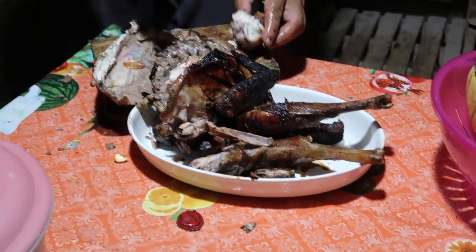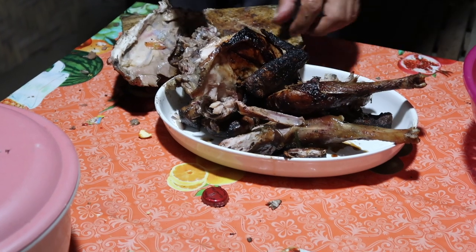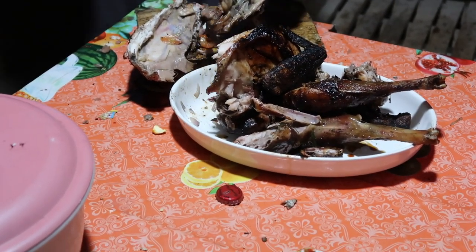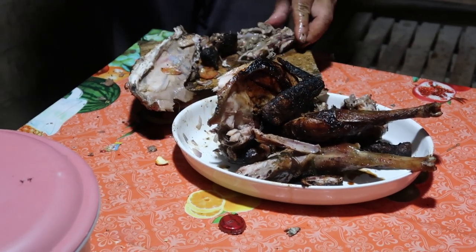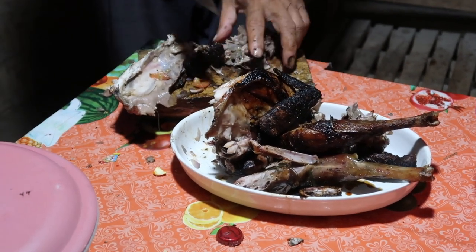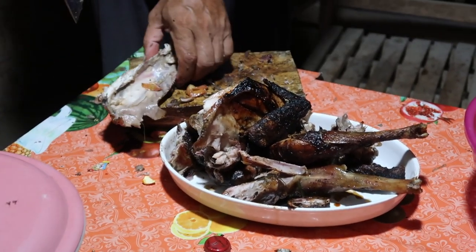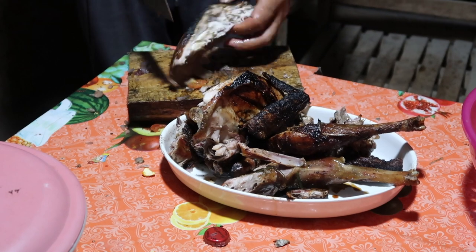And that's cooked to perfection, I reckon. Just about. That's really nice. Yeah. Ooh, okay. So that's our barbecue chicken. You beauty.